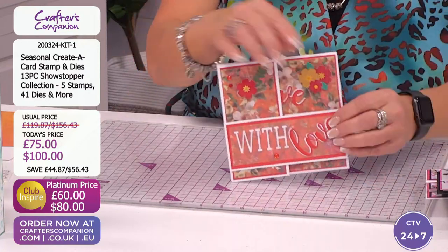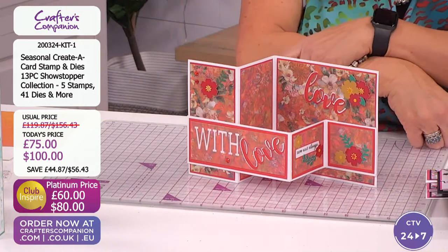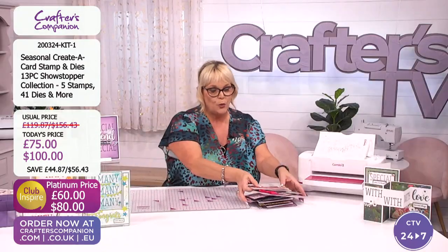Now, you've just seen me do a double Z fold card. This is another one, but just using the With Love on its own and the stamp. So again, lots of things. And they are a one-stop shop.